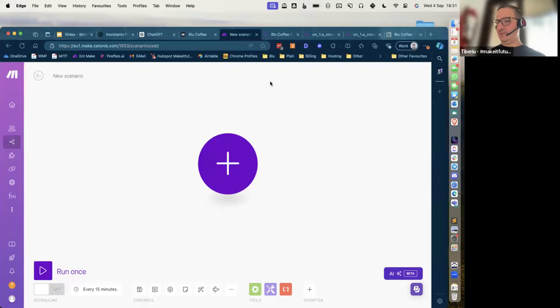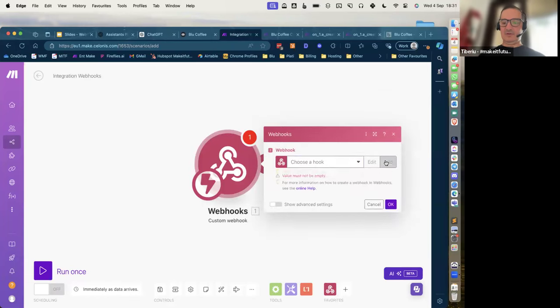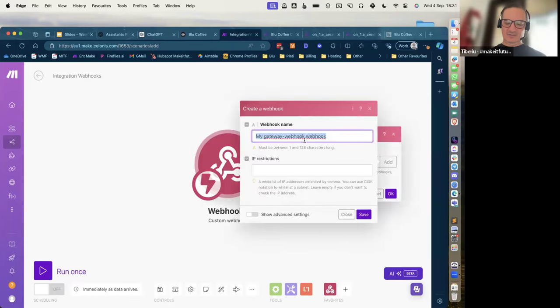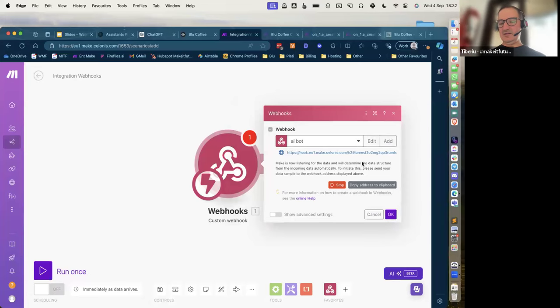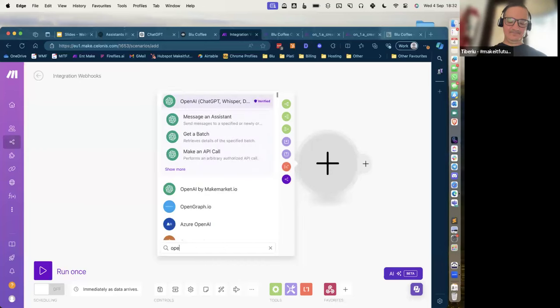And then there we go. We go to Make, right? So what happens in Make? In Make, we have what we call a webhook. This is an instant trigger. So whenever you send data to this link that we're creating now, so I'm going to create a new one, just say like AI bot, for example, and then I get a link. All the data that will be sent to this link will show up in this scenario, all right? So once we get the data from that link, we go to OpenAI.